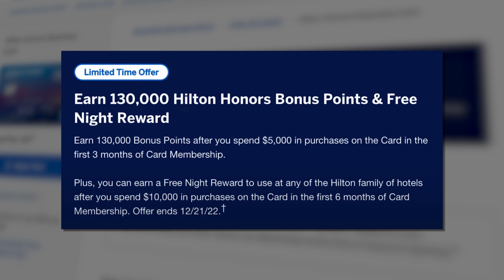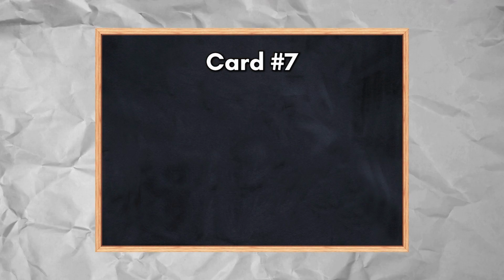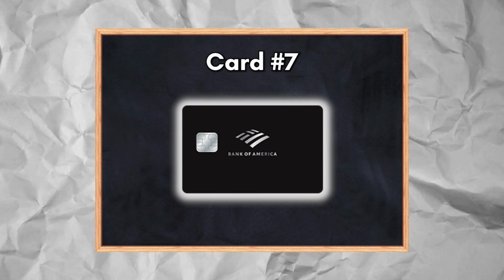as well as a free night reward after spending $10,000 in purchases in the first 6 months. And since I had already spent $10,000 on the card for the bonus, I went ahead and spent an additional $5,000 on the card, not only completing the sign-up bonus offer, but also getting that extra free night reward as well. But now that I got the bonus, and I don't really stay at Hilton properties very much, this card is just sitting around waiting to be canceled, which is why it's ranked number 8 on this list. And that brings us to card number 7, which is the Bank of America Premium Rewards Elite Credit Card.